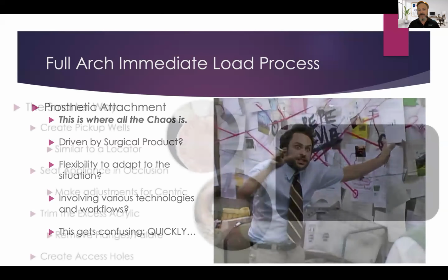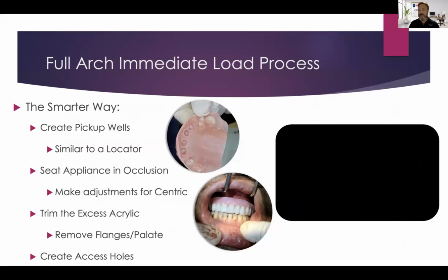So basically, you have four main steps that go into a smart denture case. Once the implants are in and your multi-unit abutments are selected, I'm going to create pickup wells, similar to what I do with a locator abutment. I'm going to seat my appliance in the mouth in occlusion. I'm going to make some adjustments for centric if I have to. I'm then going to trim my appliance down, removing flanges and palates, create my access holes, and seat the restoration. That's really where we're at.